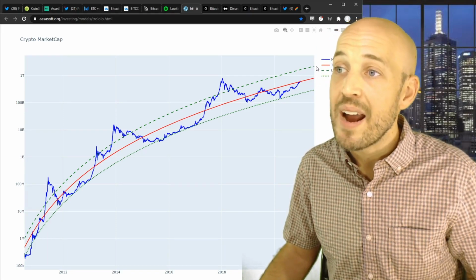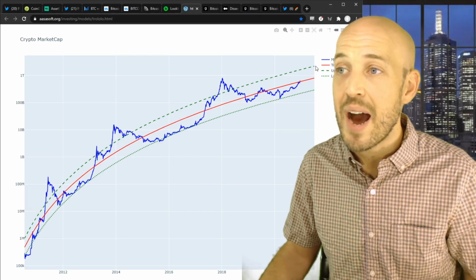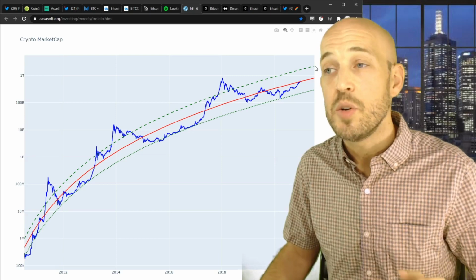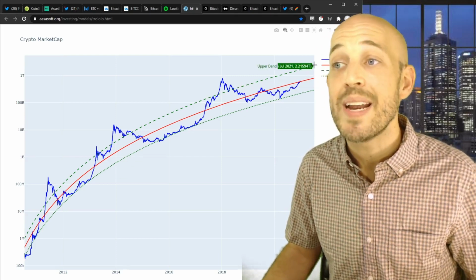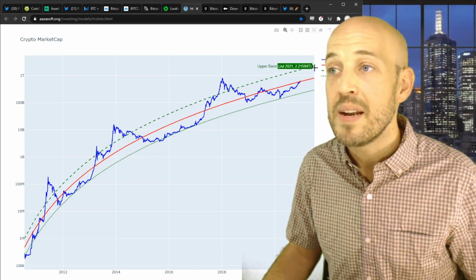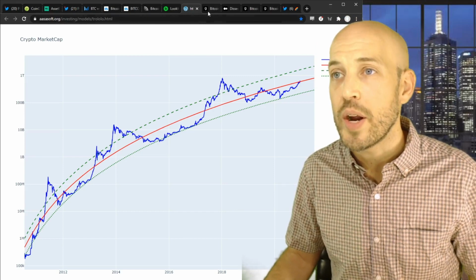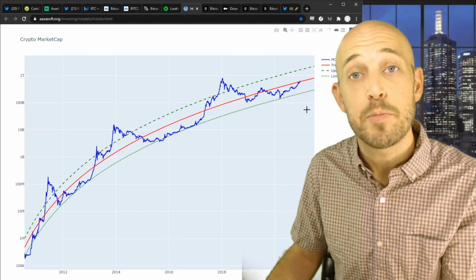And when it does finally approach and surpass this upper bound heavy dotted line here, that is when we should be ready to sell. It looks like historically we shouldn't even sell right at that moment. We should be waiting a little bit beyond that, maybe another 20% higher than that, and then start to pull the trigger. So this is another very useful chart. Historically speaking, it just has been accurate.